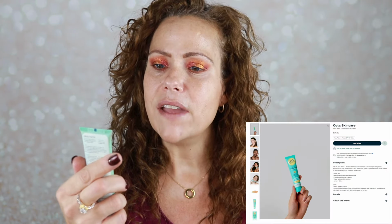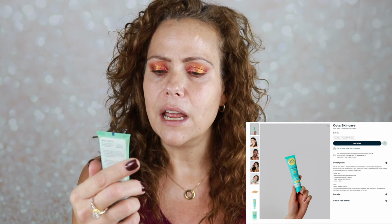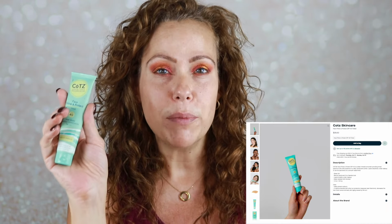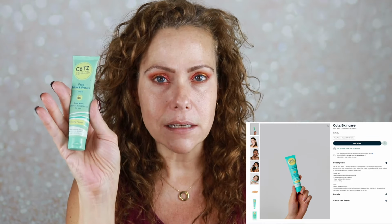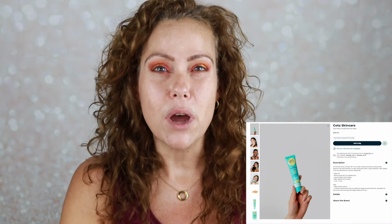The one I'm picking on for the next 6 weeks or so is this one from Coats. This is the Face and Prime Protect Tinted Mineral Sunscreen, SPF 40. This says it's a primer, but it's tinted, so I'm hoping I can use this and maybe do a little bit of spot cover up because it has an expiration date of January 2025, so I'm going to use it.